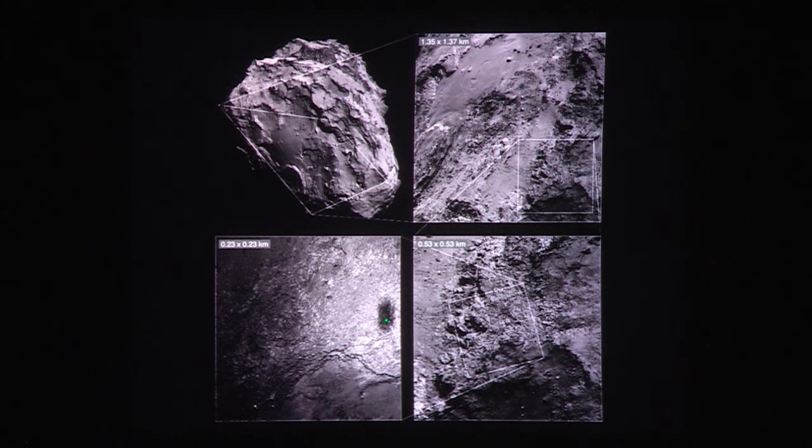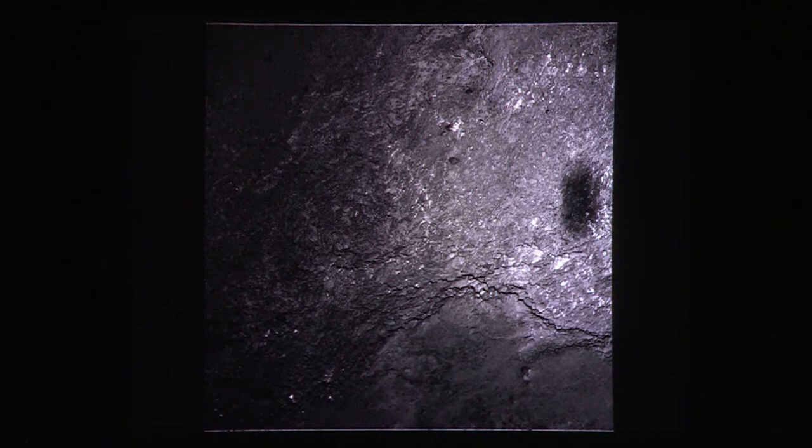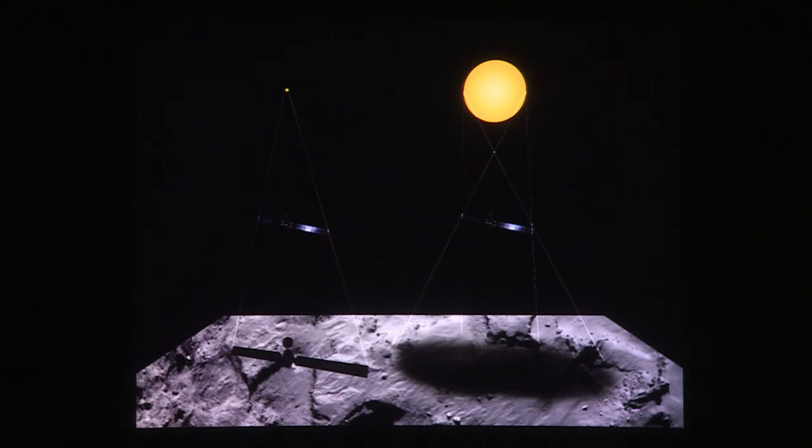And what is that? Seeing more here. What is that? It's its shadow. Okay, so first time they ever got their shadow in the place. So they see the shadow of the spacecraft.